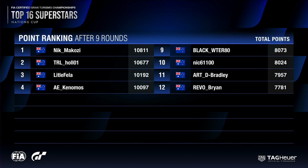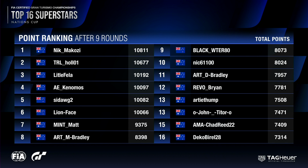Here are the points on screen for you. Nick McCosey, of course, on top there, 10,800 points. Hollow 1 is in second place, so some very familiar names from our World Tour scene at the top of the standings. Little fella in third place, Kenemos in fourth place. Quite close from fourth downwards.